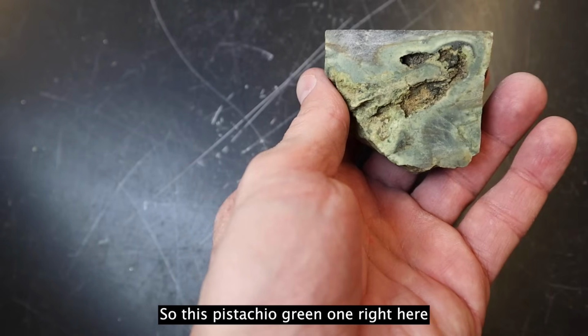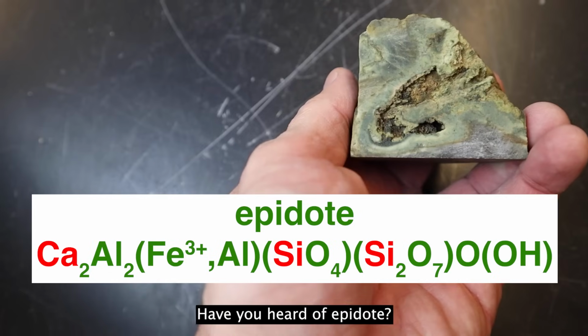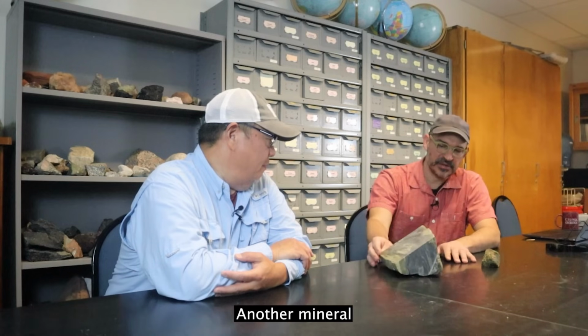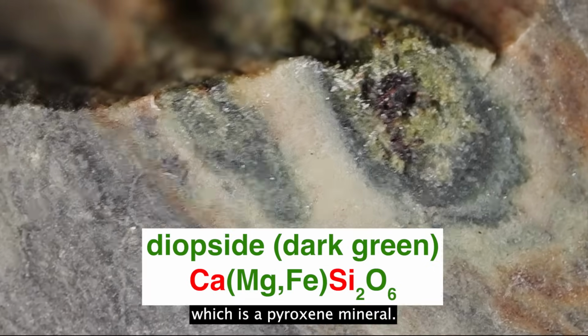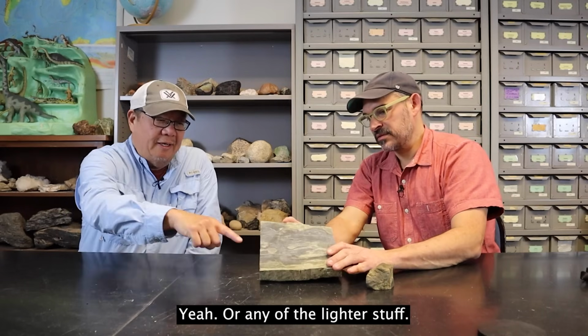So this pistachio green one right here, that's a mineral called epidote. Have you heard of epidote? Yes. Okay, so this is epidote. Another mineral that's probably going to be in here is diopside, which is a pyroxene mineral. That's probably what's going on in these green zones right there. Yeah, or any of the lighter stuff.